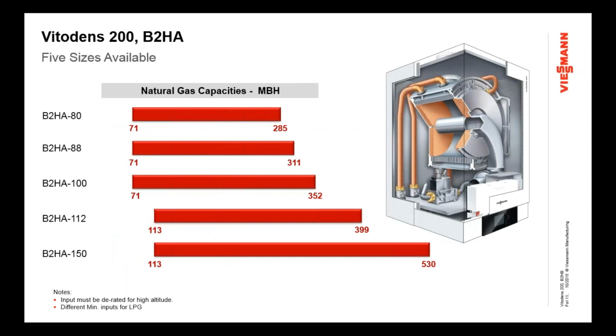Now the bigger sizes get you up into commercial size applications. You can see we go from the 80 to the 150 models, and we're getting into some pretty serious capacities now. The 150 series at the bottom there is one of the biggest wall mount boilers available in the market. It's a 530,000 BTU input that you can mount on a wall. So it really is opening up a lot of applications in the commercial market as well.